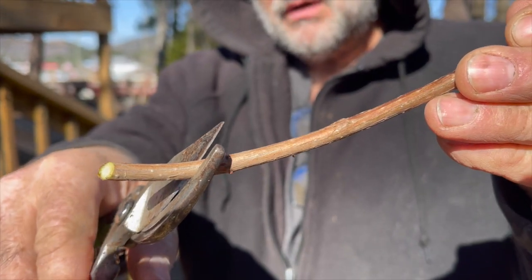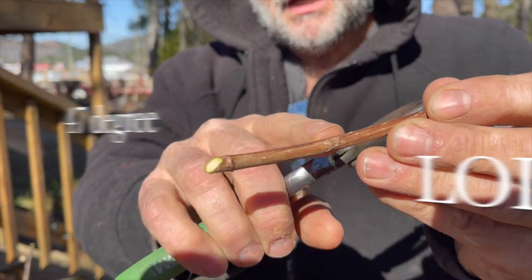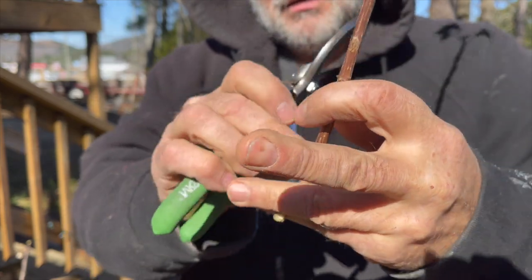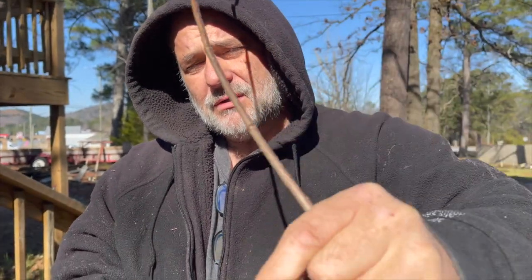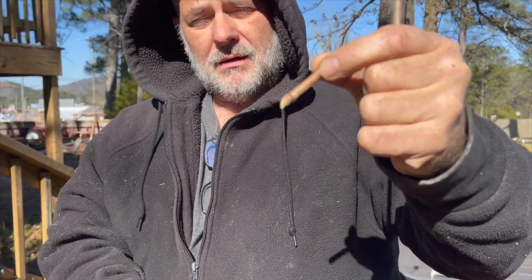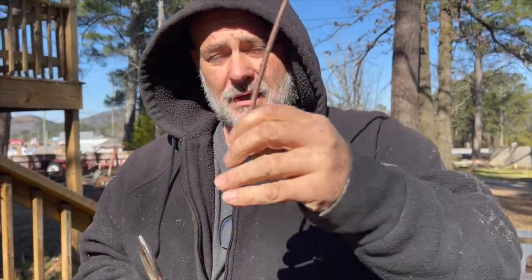Cut about a quarter inch below that at a 45-degree angle, and then go up to the next node and cut underneath that next node there. That is a hydrangea cutting right there. You stick that down in your propagation frame, and that would grow a whole new plant, an exact clone of whatever variety this is, which we don't know.